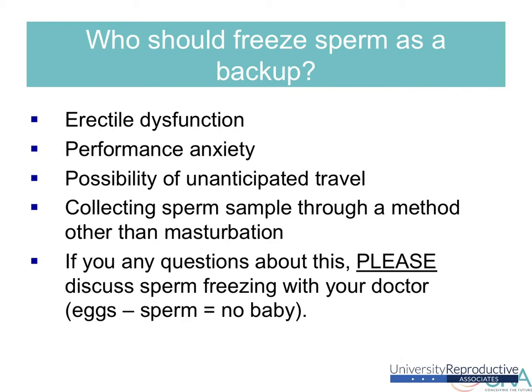A cycle can be adversely affected if there is no sperm available on the day of the retrieval. If there is even the smallest possibility that a man may not be able to produce a fresh sperm specimen on the day of the retrieval, you must talk to your doctor about freezing a backup sperm sample. That way we know some sperm is available in the event of a collection problem or unexpected travel. Who should freeze sperm as a backup?